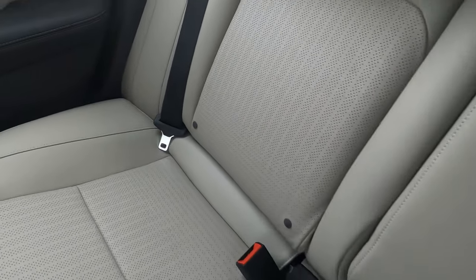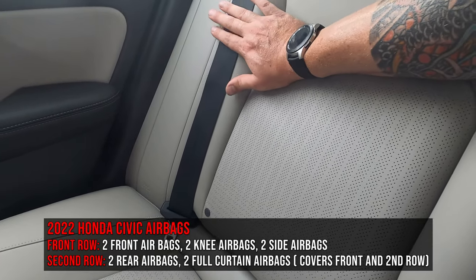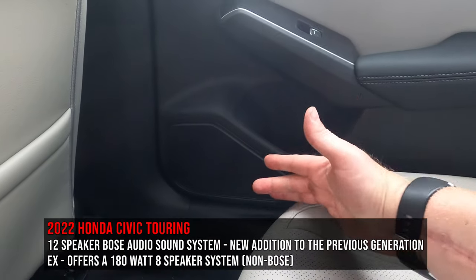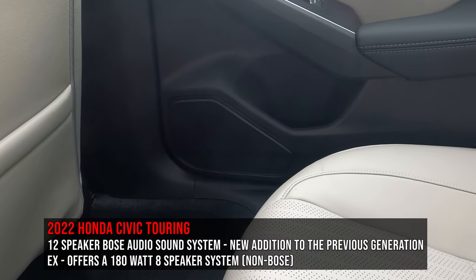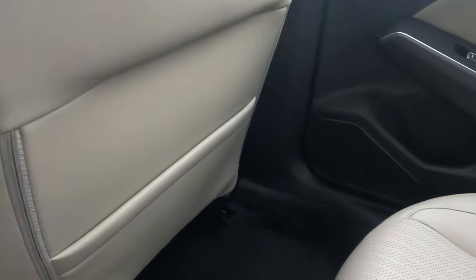Now, over here, you will notice that there are these cutouts right here, and that's for a part of those airbags that could pop out, so just be aware of that. And then you've of course got your tweeter speakers here and some of your additionals as part of that Bose sound system that is going to be living inside of this car. So that is a first for Honda that they are now bringing in an actual name brand. In previous years, I couldn't tell you what was in them because they kept it the best kept secret known to man.